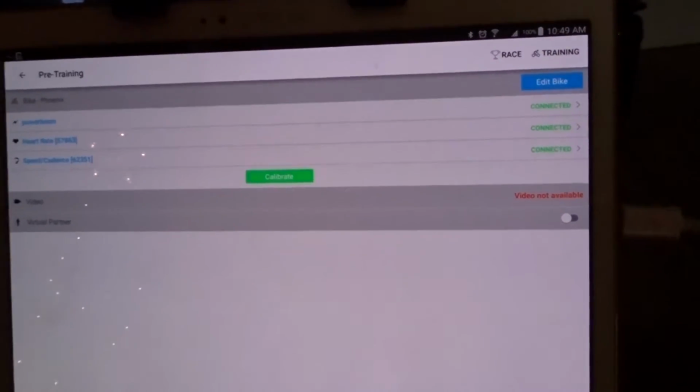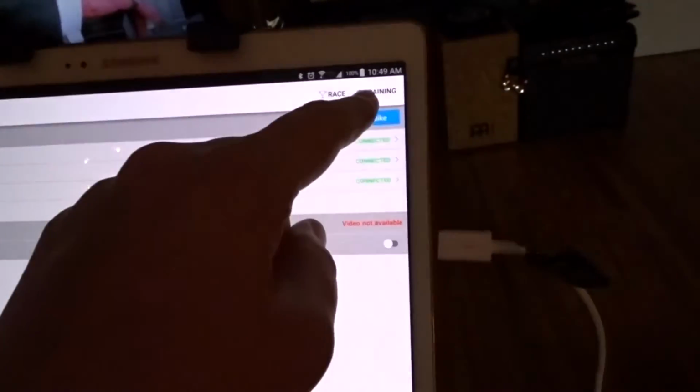So on this one, you can pick race or training. The race is more for interacting with other members. Sometimes in my studio, we'll do a race on a route up here, and we'll all do the same course, and it'll kind of measure it as a race and put us all together. I'm just gonna do training here.